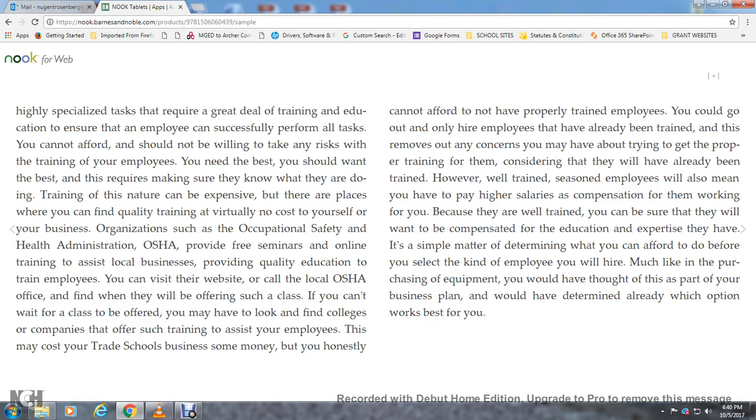You should not be willing to take any risk with the training of your employees. You need to be the best. They should be the best. You should want the best. It requires making sure that they know what they are doing. Training of this nature can be an experience, but there are places where you can find quality training at virtually no cost to yourself.